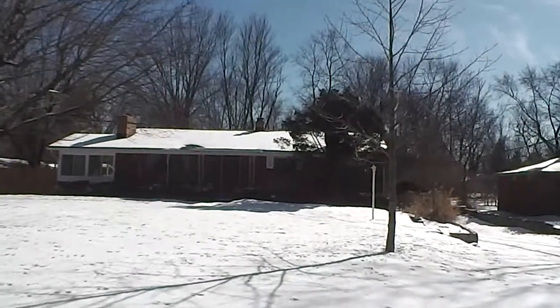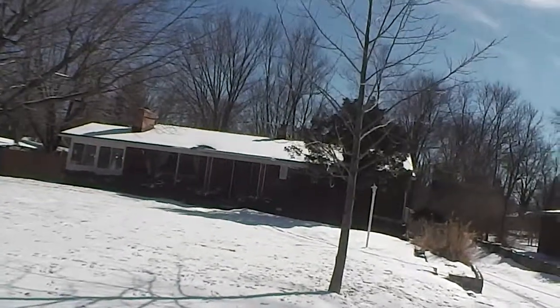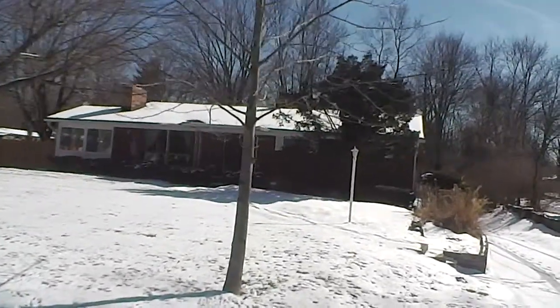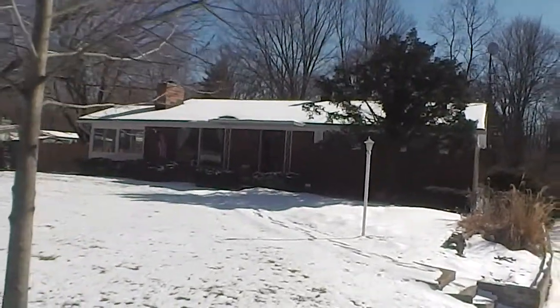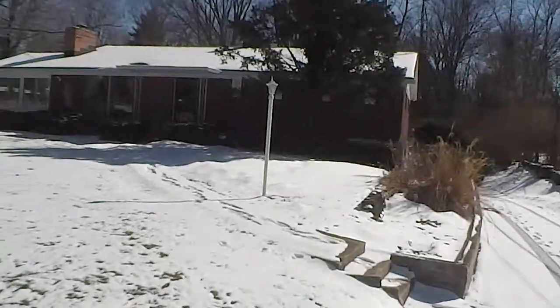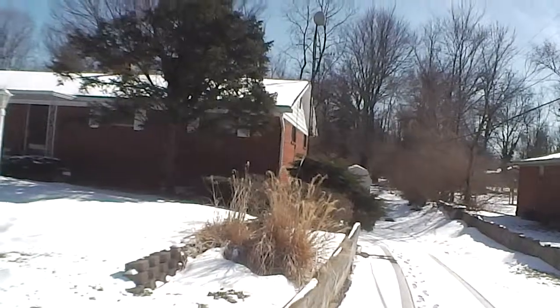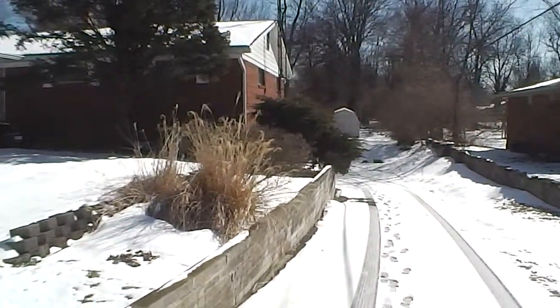Welcome to 2925 East 65th Street. This home offers almost 2,700 square feet, four bedroom, two and a half bath. It's got a garage entry attached, garage entry towards the back. We'll look at that a little bit later.